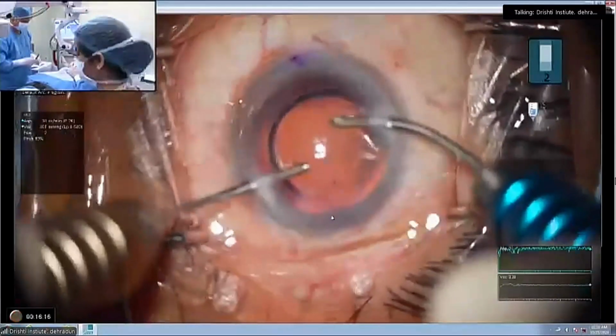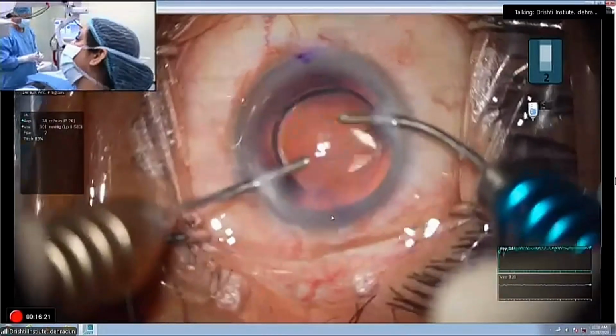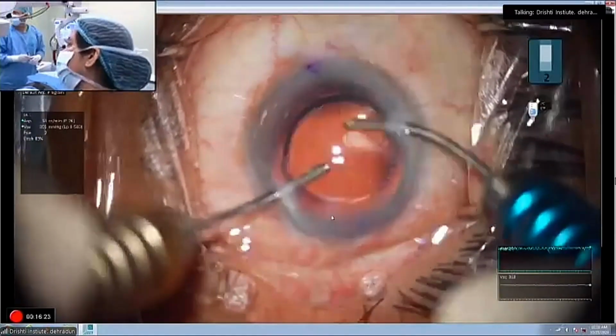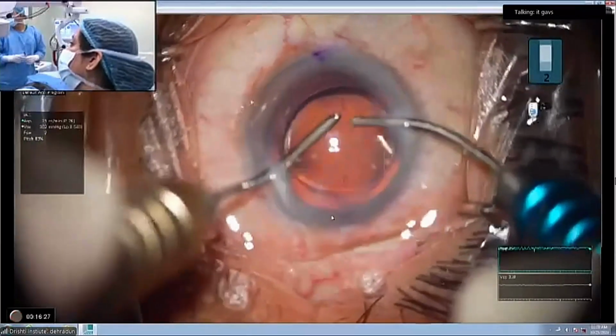So the premium lenses, when we are talking about the toric implants, when we talk about any of the trifocals, absolutely, the way to go is the design which these lenses have. Superb. Thank you, thank you. Thank you so much, Dr. Kapur. It was a beautiful demonstration.